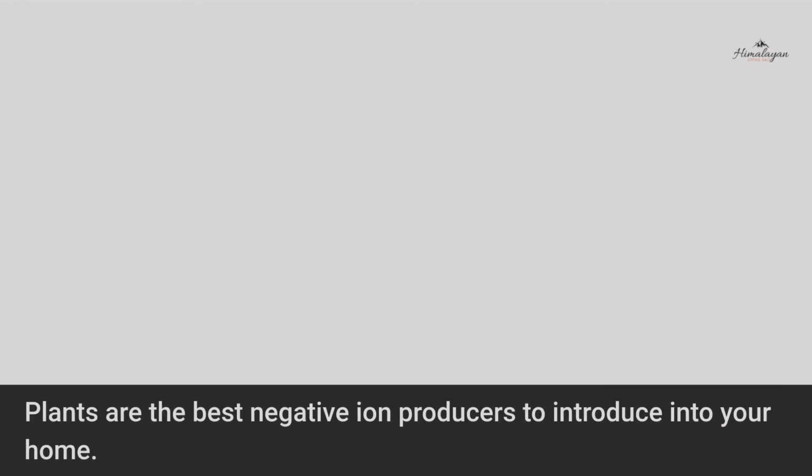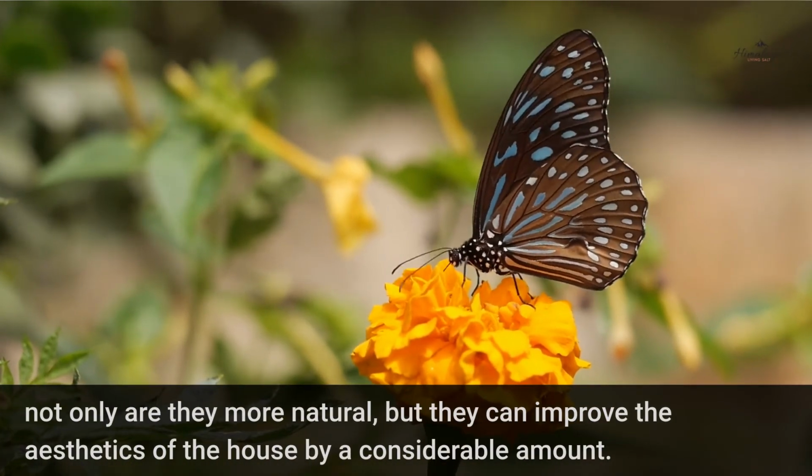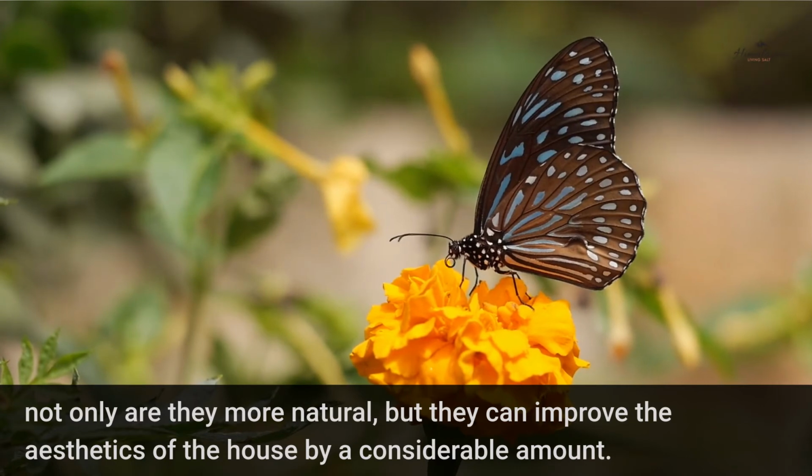Plants are the best negative ion producers to introduce into your home. Not only are they more natural, but they can improve the aesthetics of the house by a considerable amount.